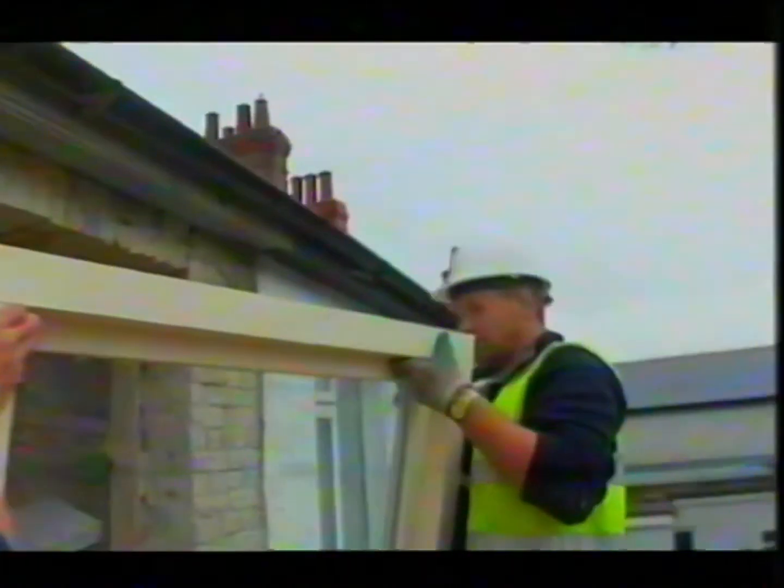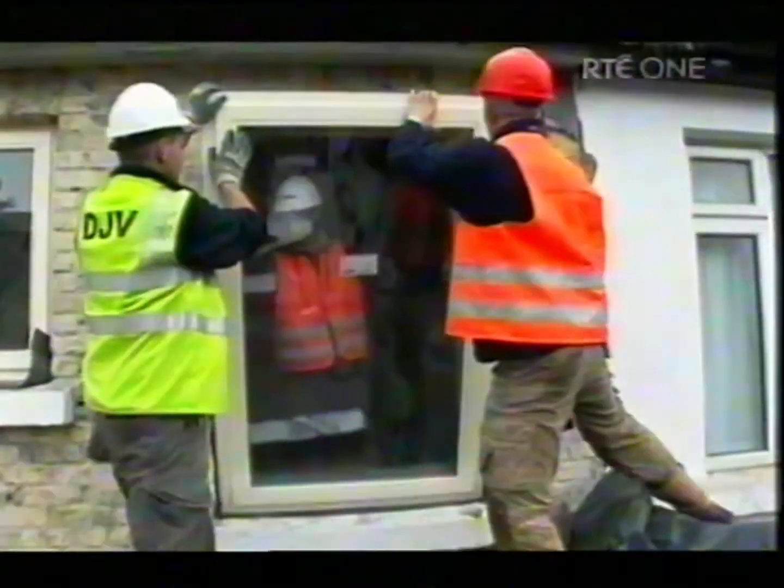Double glazing optimises solar energy in south-facing windows. For all other orientations, it's best to use high-performance triple glazing.